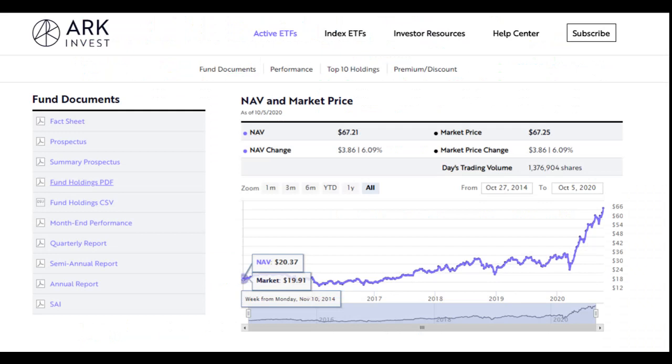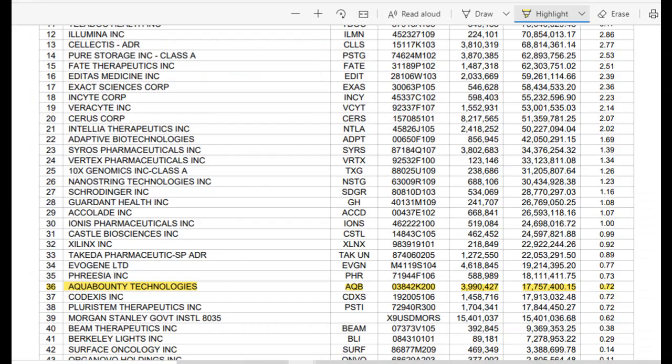Now, Ark Invest has been accumulating Aquabounty in their Genomics Revolution ETF, ticker symbol ARKG. And if we look at the holdings in that fund, Aquabounty is the 36th biggest holding with almost 4 million shares worth over $17.7 million. So they own a pretty decent size of this company's float.